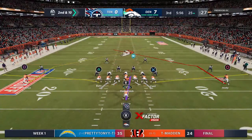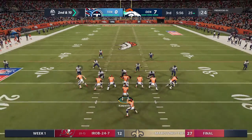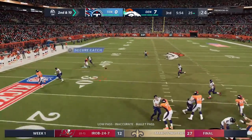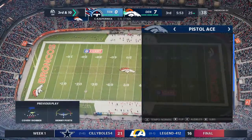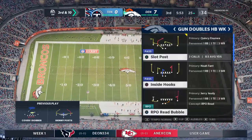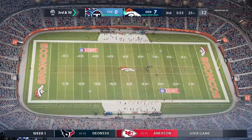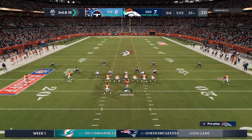Following the incomplete pass, here they go again. 2nd and 10 from the 25. Now Kaepernick. And that is incomplete. Cortland Sutton, first-time Pro Bowler. He was the intended target. But now it's 3rd down. They have to like what they've done defensively here at the outset of this drive. They forced a couple of incomplete passes, bring up a 3rd and 10.